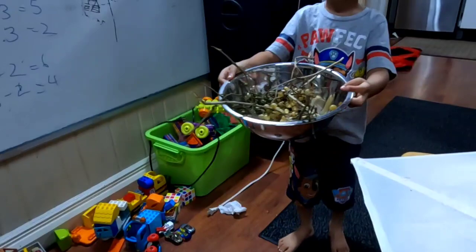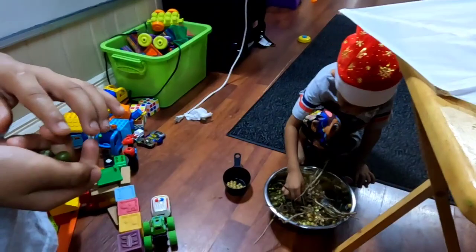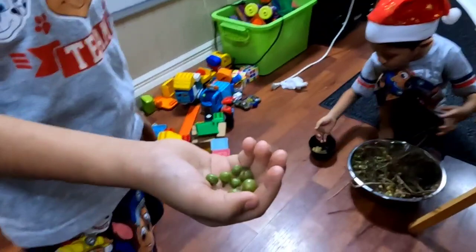Now I'm going to take more of these things and put them in here. Okay. He's picking out the biggest gummy cherries. The biggest? Because that's what interests him right now. But I'm interested in strong ones.